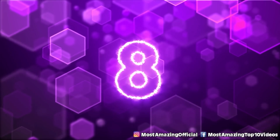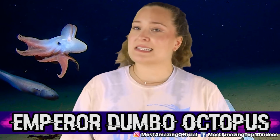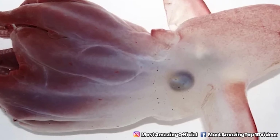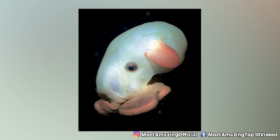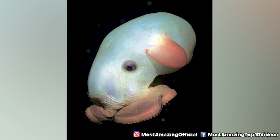In our number 8 spot today we have the emperor Dumbo octopus. These guys are a new species of Dumbo octopus that was discovered just last year. It was discovered in the Emperor Seamounts in the North Pacific Ocean just off of the coast of Japan. The location of the discovery is where they got their name from, which I thought was important to include because when I first heard their name, I thought it meant that they were huge, which was initially a little concerning.